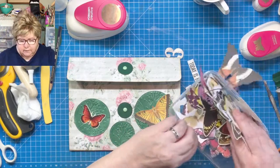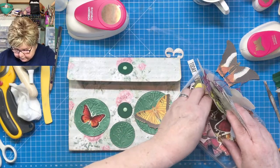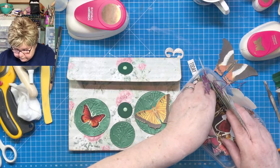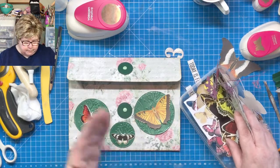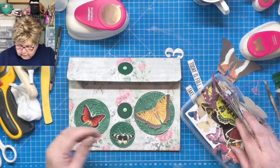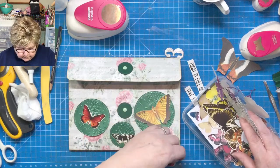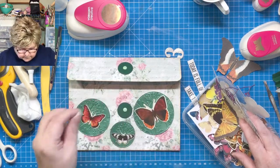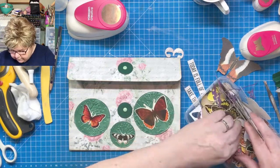So I'm rootling through my box of butterflies here. I have got quite a lot. But I do use quite a lot, so, come on. I think those three look okay. I'll carry on looking because that's what I do. Let's try that one on there. That's probably a better size, if I had to say.